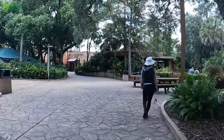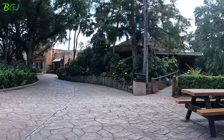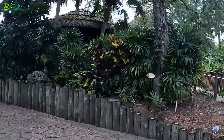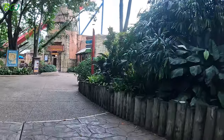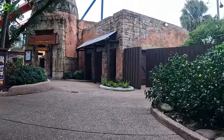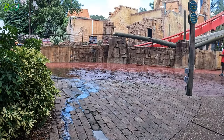It looks like some more is getting set up for the Forgotten. Now, usually this is all a queue line here for the Forgotten right up there. And over here is usually an entranceway for it, which they have blocked off. You're at the Seeker Splash Zone.